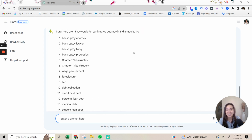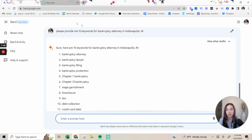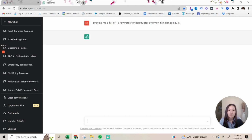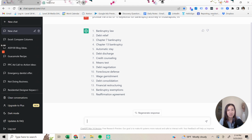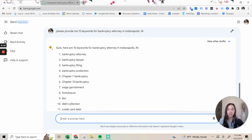Okay, now we're seeing some issues with Bard. Let me ask the same question to ChatGPT. Provide me a list of 15 keywords for... Okay, let's see what it comes back with. Okay, ChatGPT actually did not give me what I was looking for either. It did get some keywords, but it wasn't as specific to attorney and lawyer and the specific service. So maybe that means that my input wasn't the clearest.